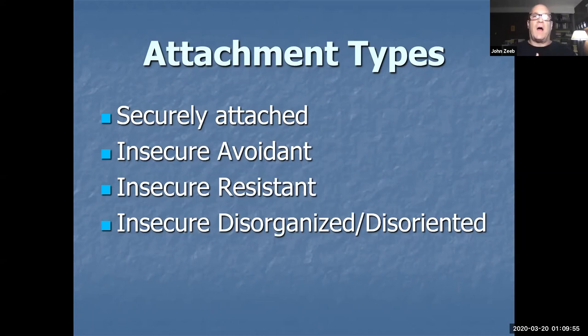All right, so I want to go ahead and conclude the lecture there. So hopefully this has helped you understand those attachment types. Please know those for the class, for the exam and things like that.